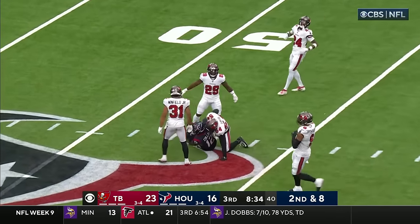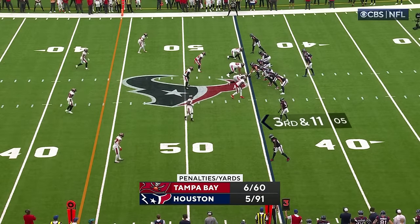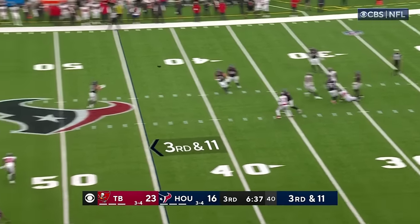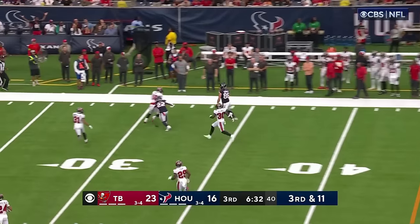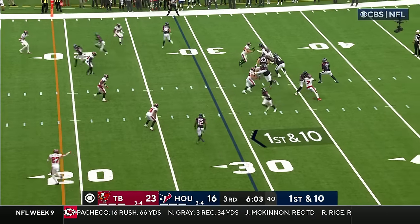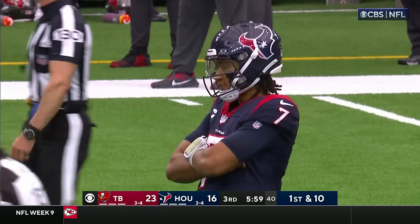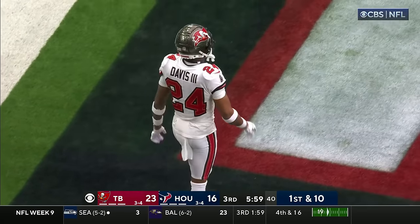Driving it downfield, it's Stroud to Collins. 5 penalties for 91 yards against Houston. Stroud. Spin, step and throw. He's got his man Schultz. Breaks away for a first down. Laying out some punishment. White got some of the business at the end of the play. Stroud to the end zone. Touchdown. Tank Dell. Perfectly thrown by C.J. Stroud right in the bucket.